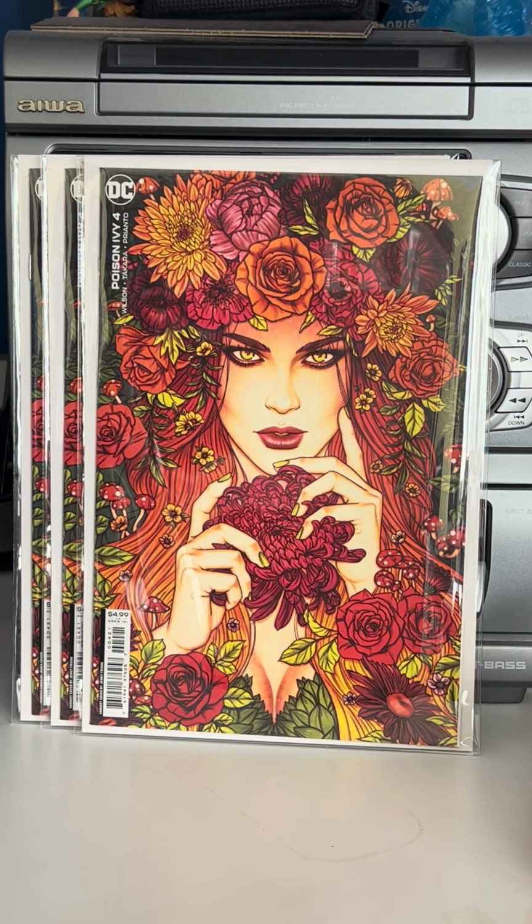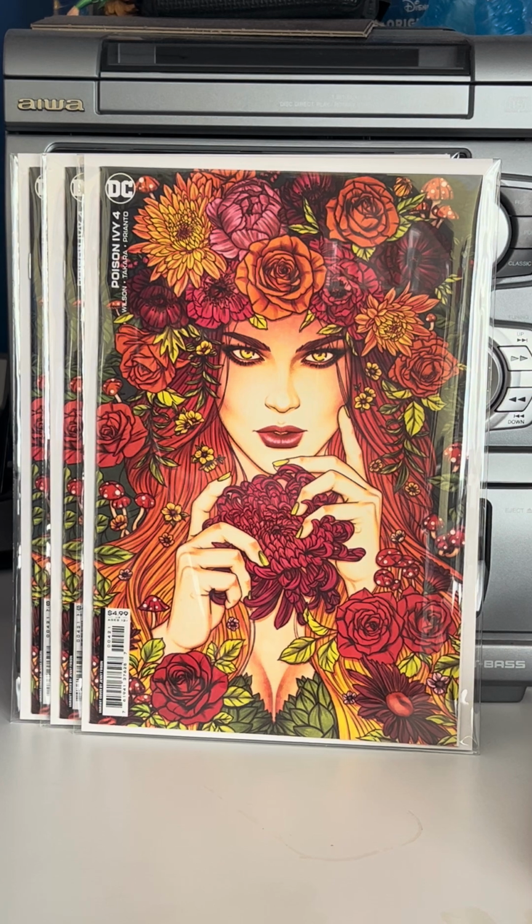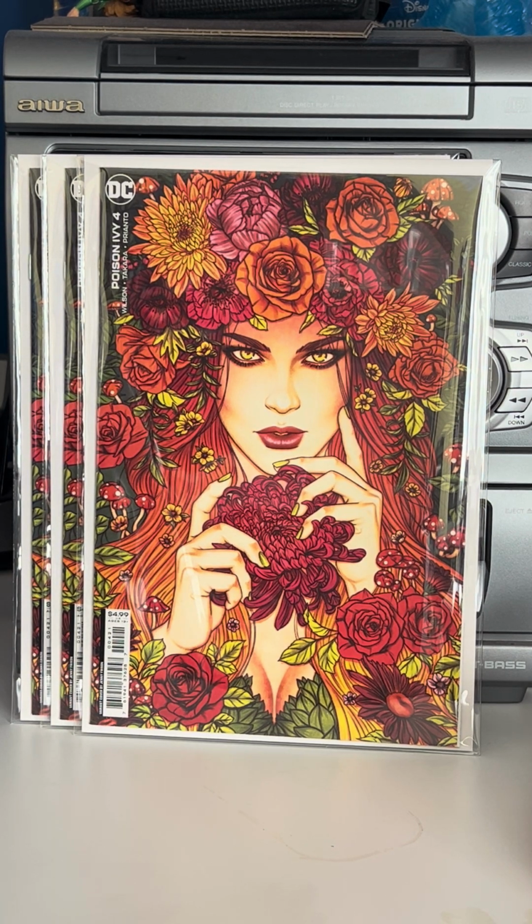Hey, yo, it's Noku2 here with another comic haul. Yeah, that's right, another one. I'm off this week, and so just bagging and boarding some comics, trying to get things done around the house. Yeah, my third one for the week.